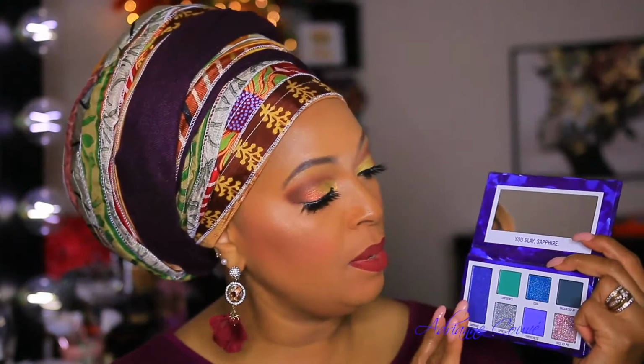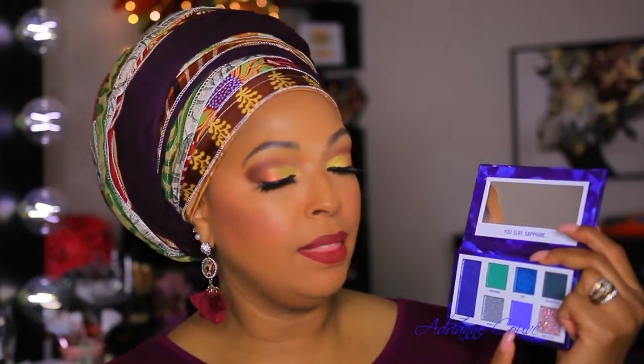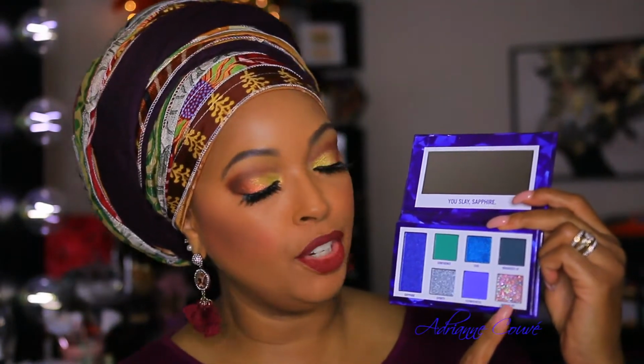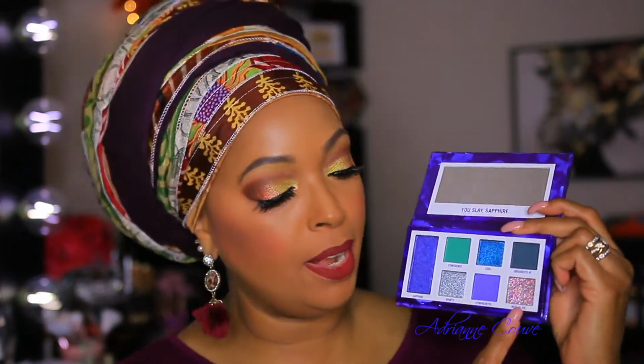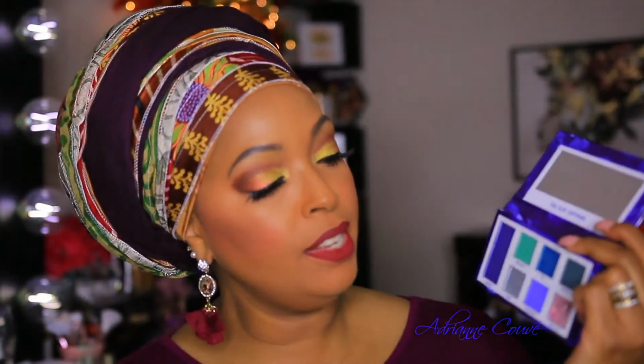This shade is a gorgeous blue. Can't wait to see what that looks like, and I'm not quite sure what this one is. This is obviously purple, and I don't know how well this glitter is coming into frame, but it is definitely multicolored glitter. It is really pretty. It almost looks holographic, like it's got a little bit of everything mixed in.